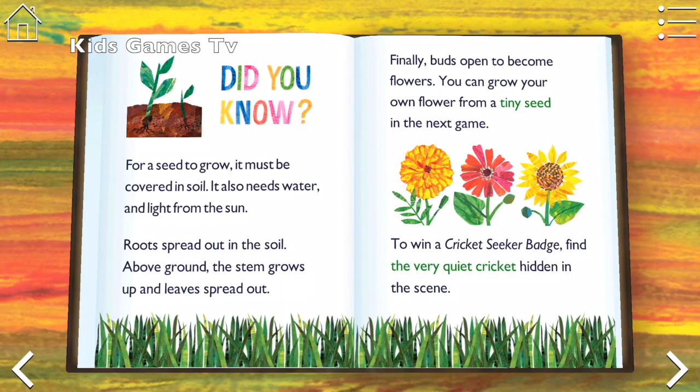Did you know? For a seed to grow, it must be covered in soil. It also needs water and light from the sun. Roots spread out in the soil. Above ground, the stem grows up and leaves spread out. Finally, buds open to become flowers. You can grow your own flower from a tiny seed in the next game. To win a cricket seeker badge, find the very quiet cricket hidden in the scene.